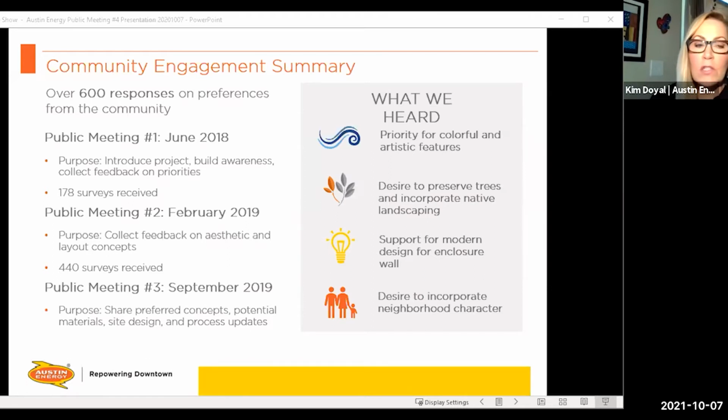And so we talked to you guys then, and over the course of those couple of meetings, we had about 600 different survey respondents and lots of meetings. And we basically came back in September of 2019, and you guys told us that you wanted a modern looking surround that was colorful and had a lot of artistic features in it. You told us that you wanted us to preserve those heritage trees that were on the site and that you wanted some natural looking landscaping.